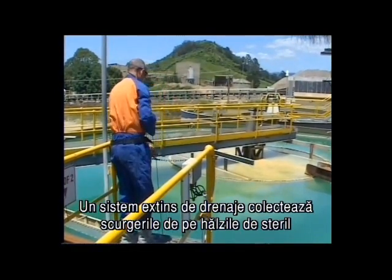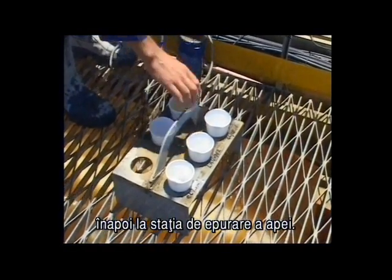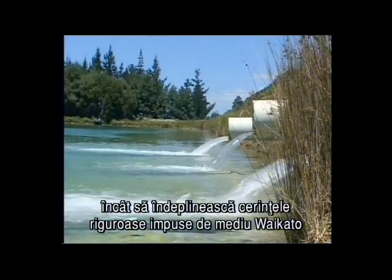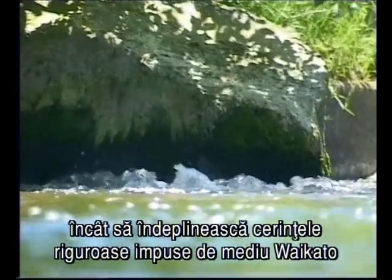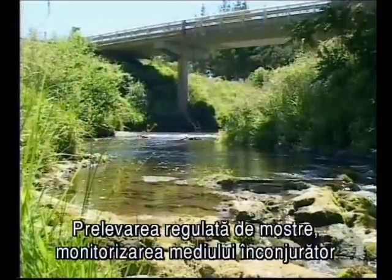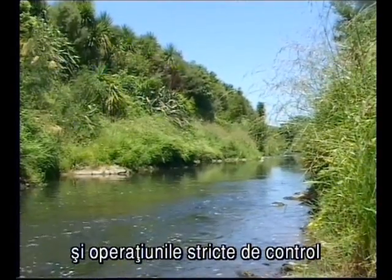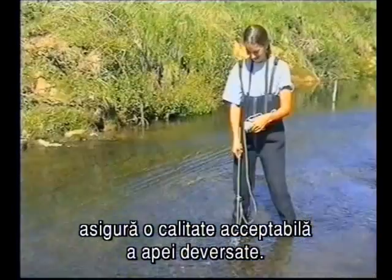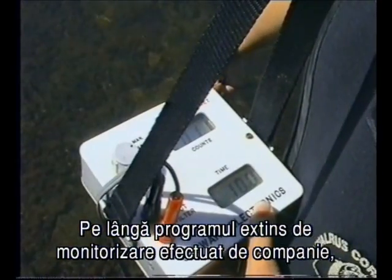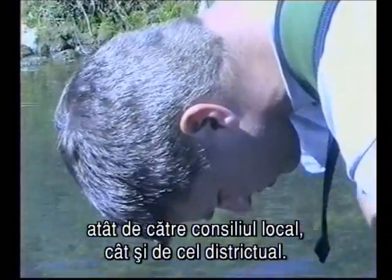An extensive system of underdrains returns any seepage from the tailings and waste rock embankment to the water treatment plant. Excess water is treated to comply with the requirements set by Environment Waikato and then discharged into the Ohinemuri River. Regular sampling, environmental monitoring and tight operational controls ensure an acceptable quality of water discharge. As well as the extensive monitoring program carried out by the company, independent monitoring and analysis of results are carried out both by the regional and district councils.